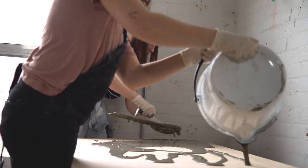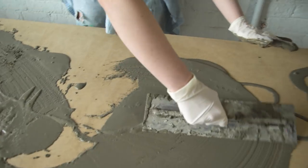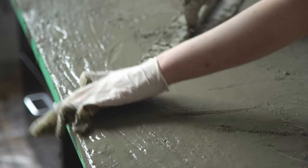So I was pretty nervous about pulling this one off, but it's starting to look really, really good. We figured out that if you make your cement runnier, it's actually a lot easier to apply onto the desk. All right, I'm really happy with how this is looking so far, but we have to leave the concrete to set overnight. So meanwhile, we're going to paint the existing piping hardware and our shelves black and install a shelf on the opposite wall.